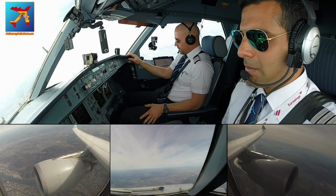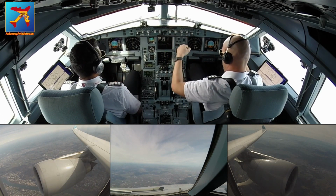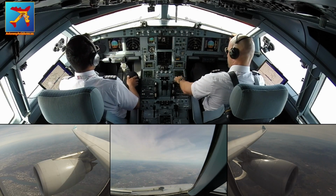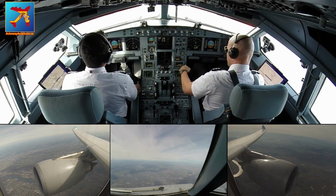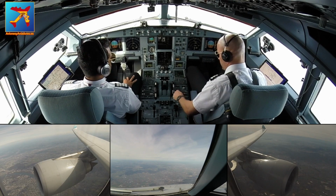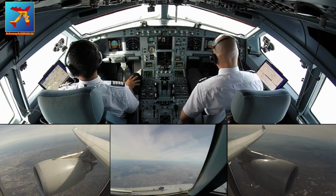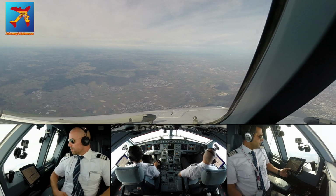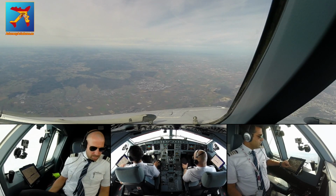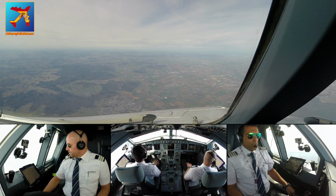538, identified, descending level 250. What do you think about the belts? I think we can turn off. Okay. Double check, climbing level 230. Identified. Recommended max flight level is 370. 825 Alpha, contact director 121.050. 426 Delta, descent flight level 160. Eurowings 142, climb flight level 200. Eurowings 142, climbing flight level 200.